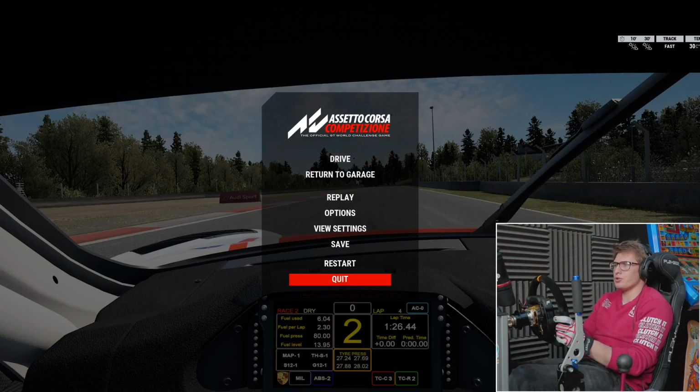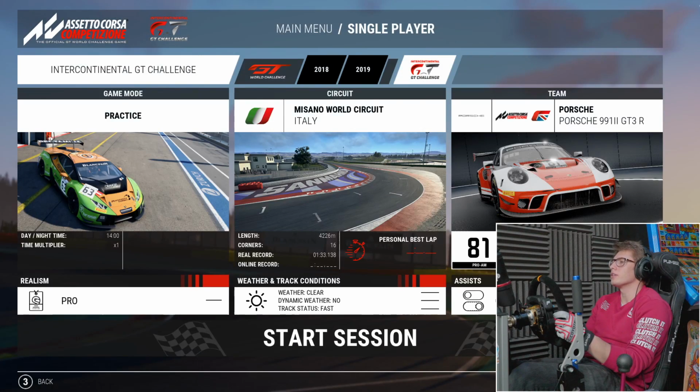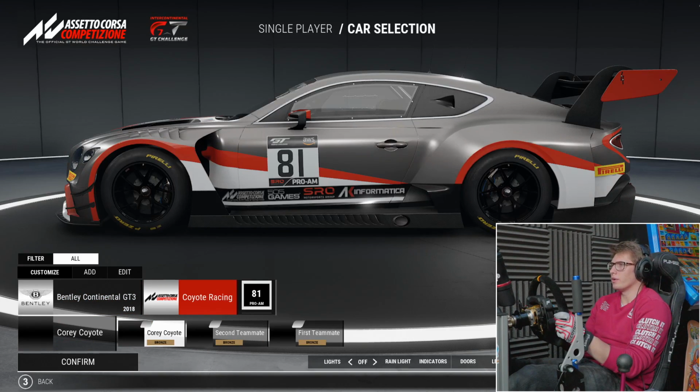Let's try it on a different track and a different car. Misano's a fun circuit. I like Misano. Let's give the Bentley a go. Coyote Racing colours. Look at that. That is actually quite pretty.